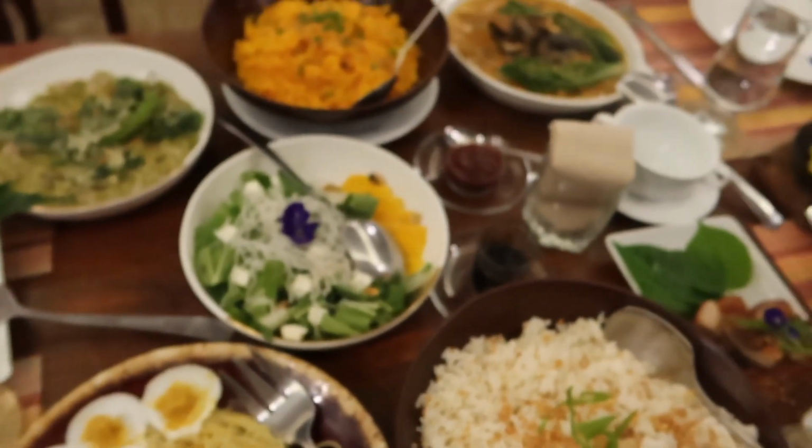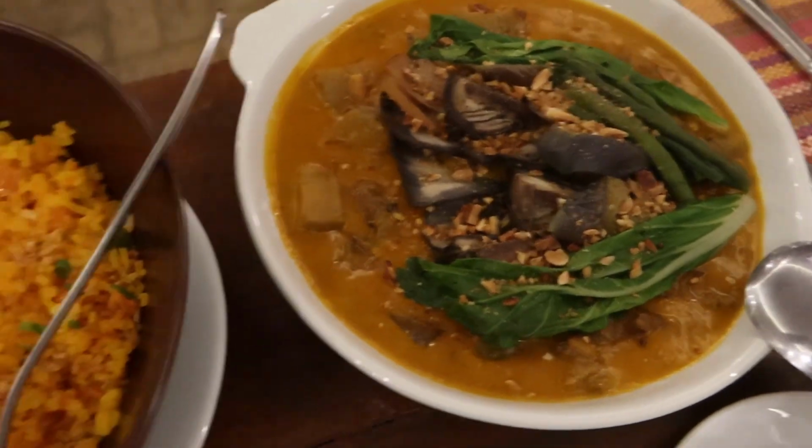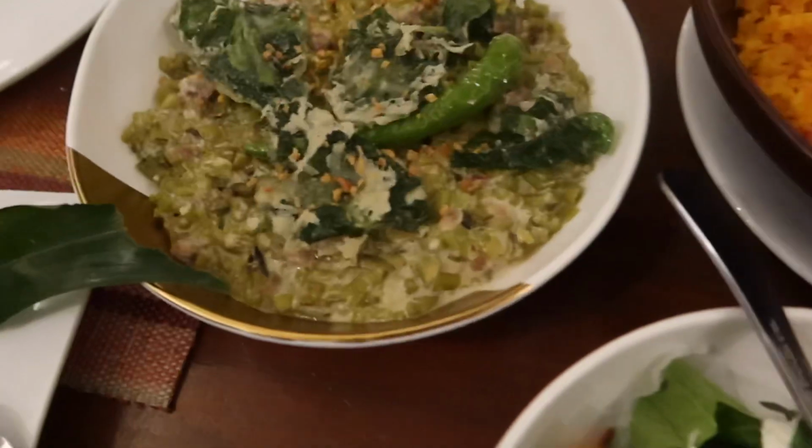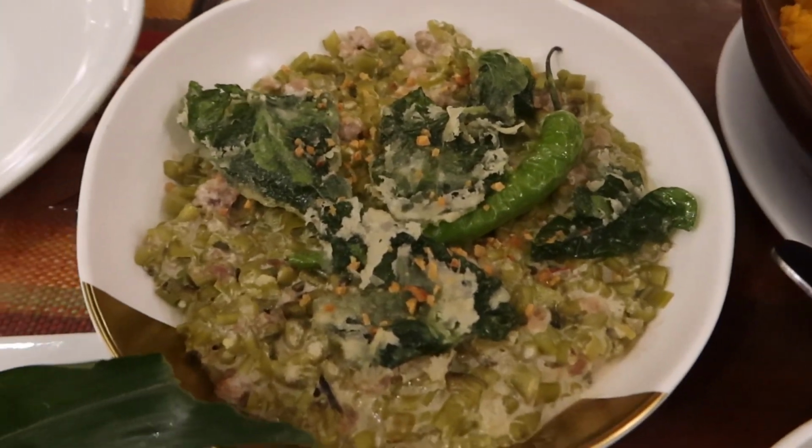It's so colorful. Yeah, kare kare. What's this? Eggplant? Gising gising. Okay. Kangkong.